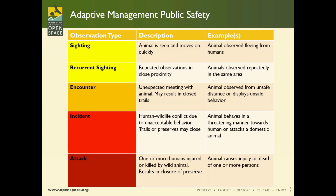With this information, we designate the type of observation into 5 categories. A sighting, where a lion is seen fleeing from humans. A recurrent sighting, where lions are observed in the same area repeatedly. An encounter, where a lion is observed from an unsafe distance and may display unsafe behavior. An incident, where a lion is acting in a threatening manner towards humans or domestic animals. Or in the most severe and luckily most rare cases, an attack on a human. Each observation type warrants a different response that can range from closing single trails, closing entire preserves, or in the case of an attack, working with Cal Fish and Wildlife to capture the offending animal.